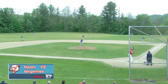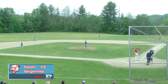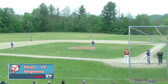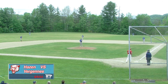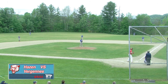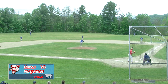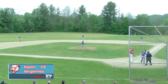Now Kimball, he comes set. He's going to wind and deliver. And Rivard shoots that one out of play, right on top of the batting cage over there. So Rivard down 0-2. He's got to protect here. Anything close. Kimball kicks and fires. Low for a ball. Nice eye there by Rivard to watch that one at the plate.